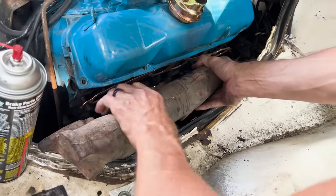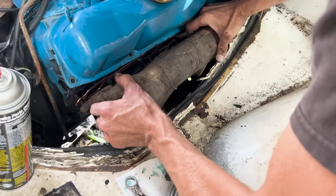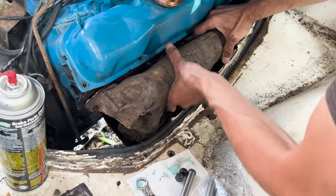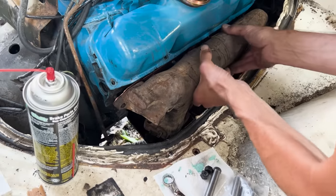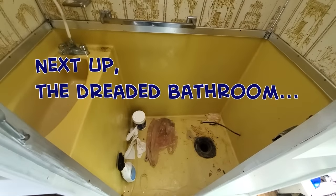Okay, this is a little bit easier than the driver's side. Oh, heavy.